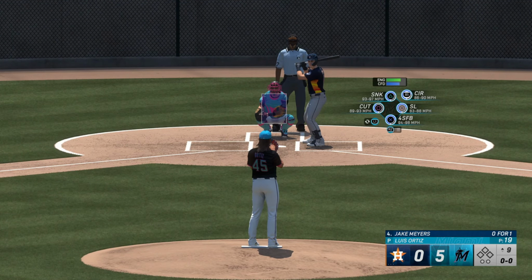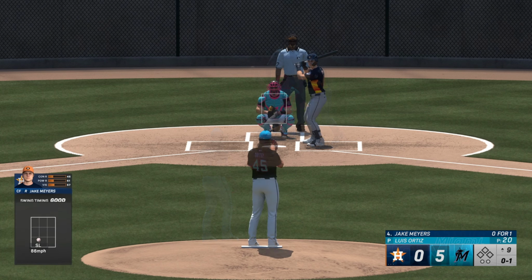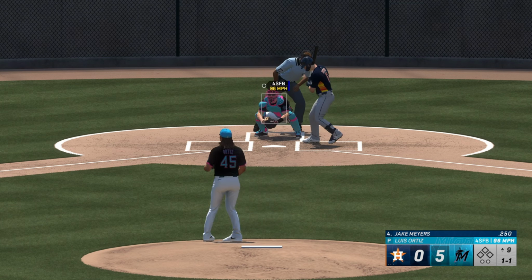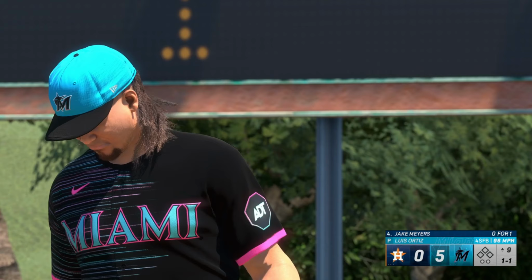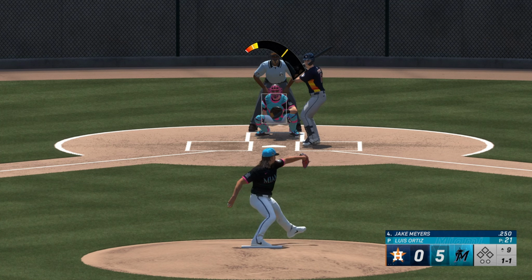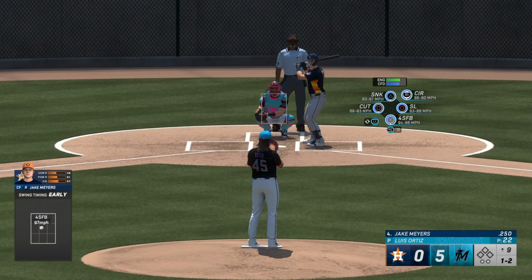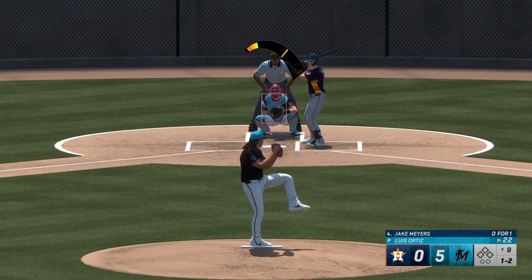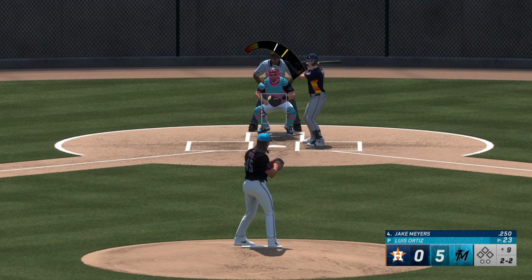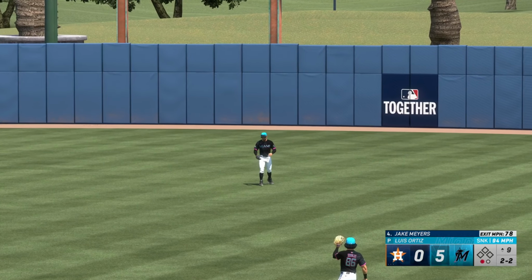Ortiz measures 6 feet 2 inches, 26 years old, and he was born in the Dominican Republic. Swing and a miss. 0-1's the count. Ball 1. Swing and a foul back. That's out of play. Next pitch way upstairs. Out towards right center field. Mesa on the move to the alley. And there's one down.